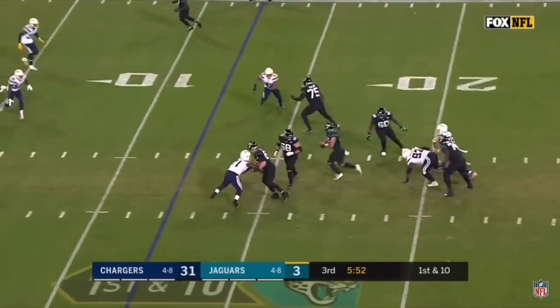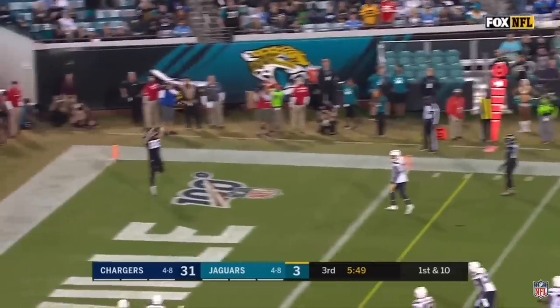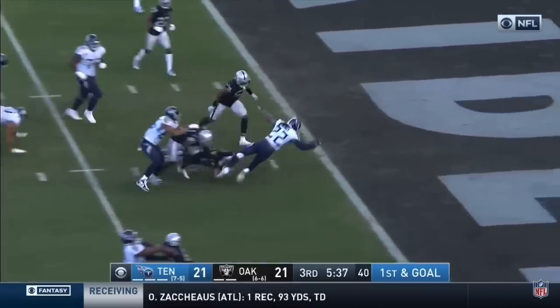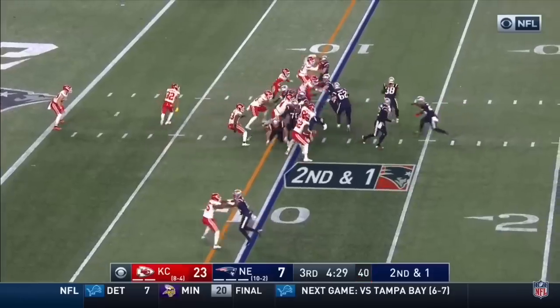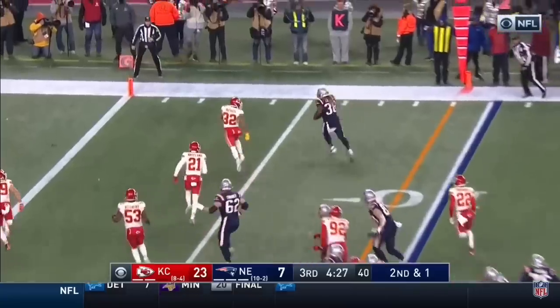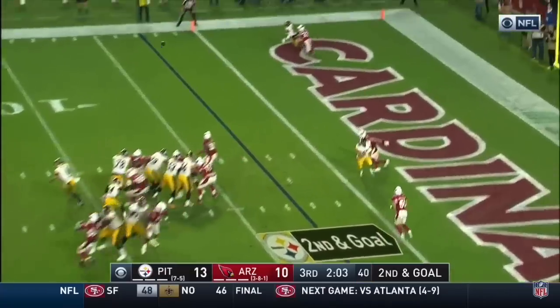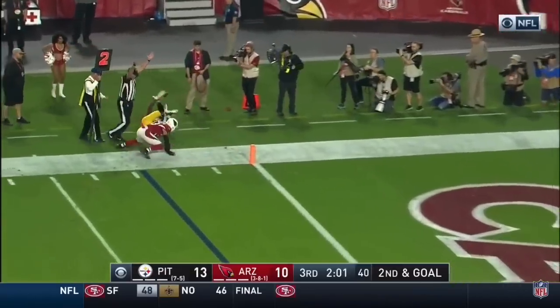And Mitchell escapes a defender and throws a touchdown. Reception this year for 20 yards. Henry reaching for the end zone. Here's a second and one. Get to Bolden. Matthew tries to shove him out. Low snap. Hodges fields it. Fires end zone. And it is caught.